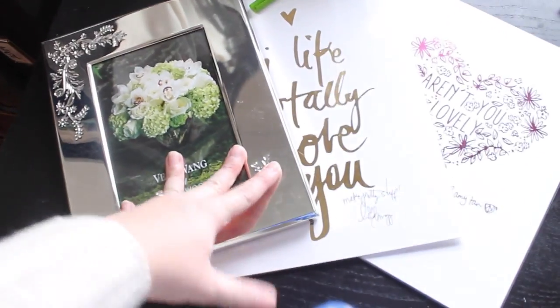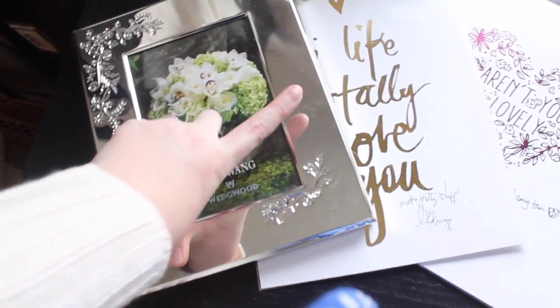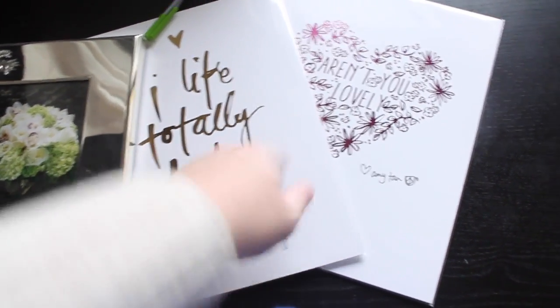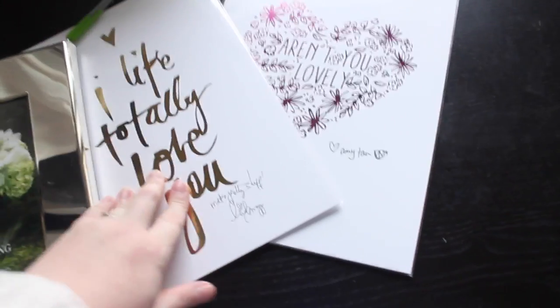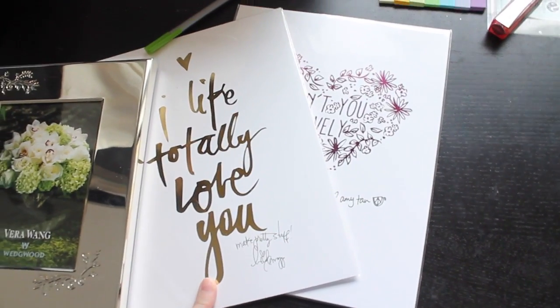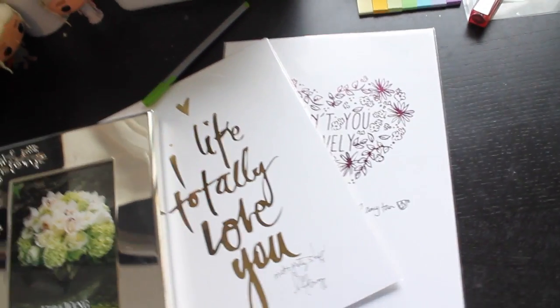Vlogging camera over here. I've got some things that I need to put up on the wall. Vera Wang photo frame that I need to put a wedding photo in. And these are a wedding present from Heidi Swap and Amy Tan. Thanks guys, love you guys. They were giveaways in Spotlight for the Spotlight tours. They managed to get me a copy as well. Oh, so excited. Perks of the job.